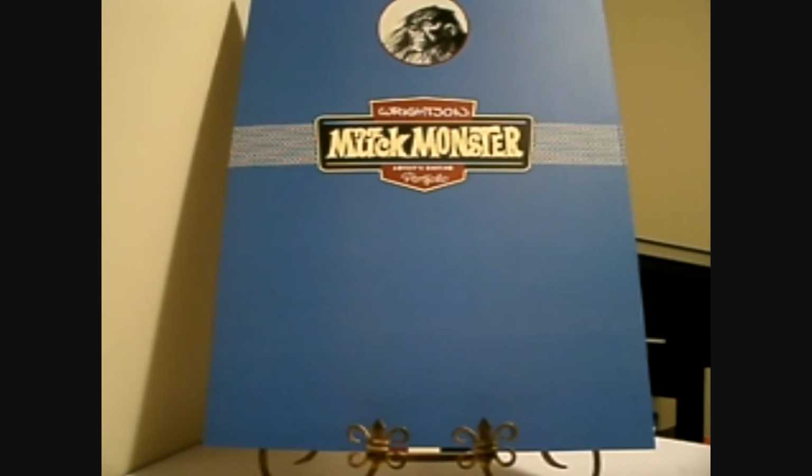This is the Berni Wrightson Artist Edition portfolio put out by IDW that I wanted to show off. Now, I hadn't heard of this, and then I saw it in a Captain Strangelight video, and I was just amazed at the price that he paid for it and the quality of it. So I tracked it down.